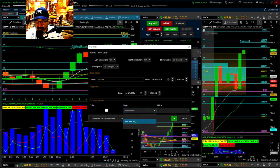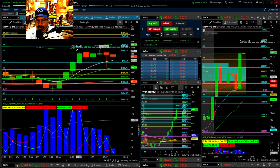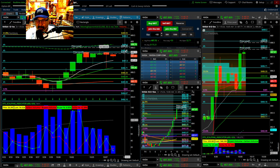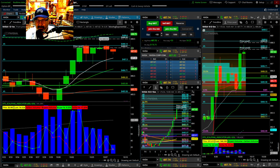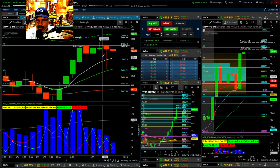White. And I'll save that as my default. And these are just other levels to look for that I want to make sure I'm aware of as it gets near them. I'm not marking them right on, as you can see, but I'm looking at that as the 88 and then the 87.50 down here. At 50 cent and full dollar levels, people set their trades to go off right there.